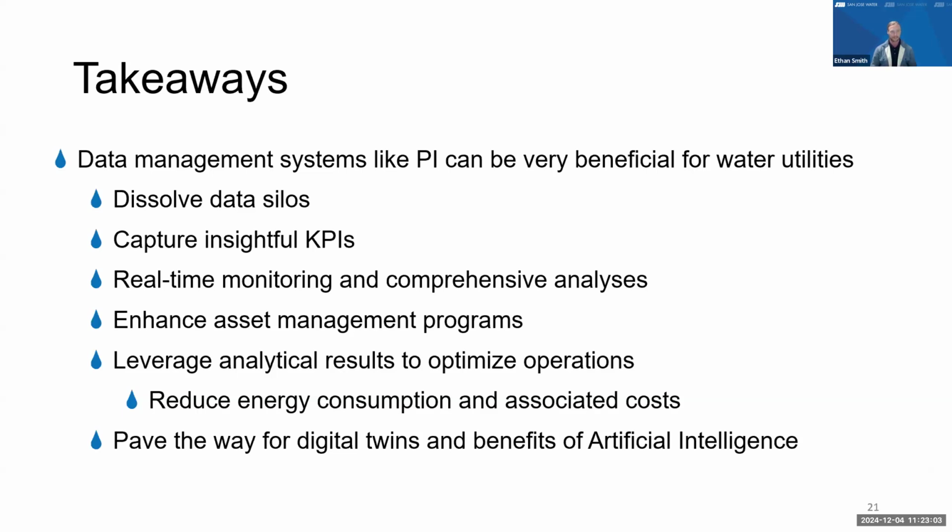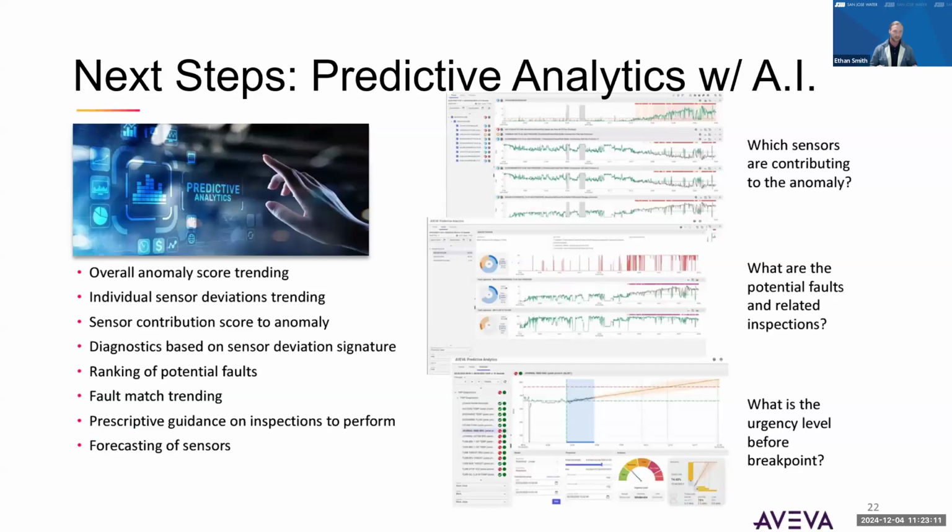And lastly, and this is what we're excited for next, it paves the way for us to start to leverage AI with all this data and the advancement of AI recently. There's new applications coming online, and one we're particularly interested in is Aviva's predictive analytics. So it uses AI to create a model of every single pump in our system. It knows how that pump should be functioning. It has a huge database of what kind of failure modes are associated with certain trends for certain parameters, so we can get alerts ahead of time of, hey, this pump's trending in this direction.